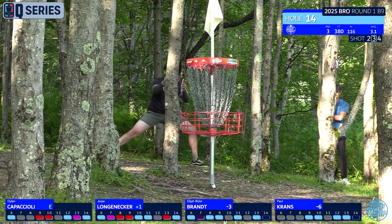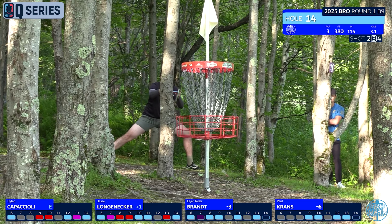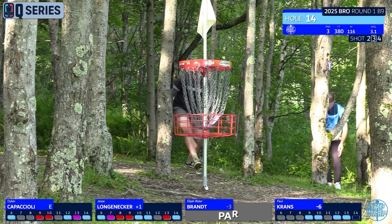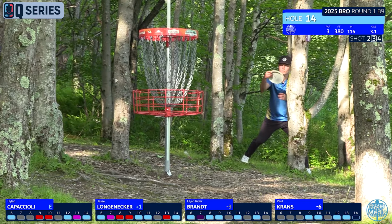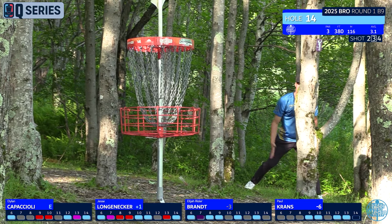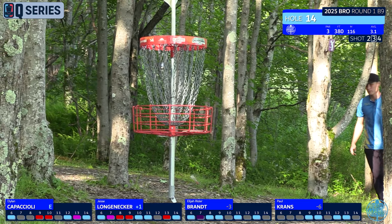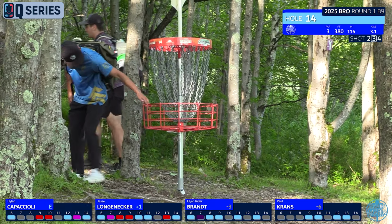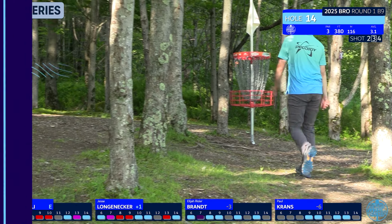Interesting little stretch here. Knocks it down. A lot of pars on this hole is not a surprising result. 51% of the field doing just that. So these guys are not losing much ground, or any ground actually, with that result.